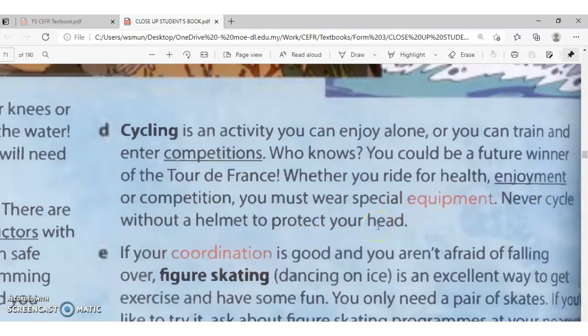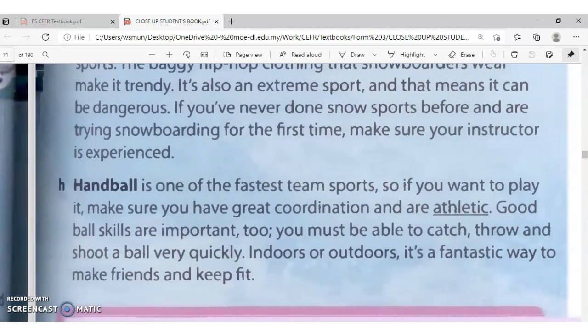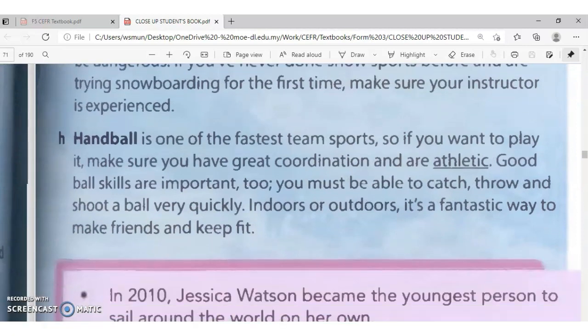Okay, what do you think? Yes, cycling can be, right? Cycling can help her to explore around her village, right? Okay, what about handball?